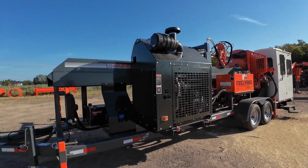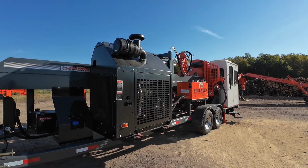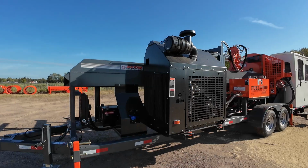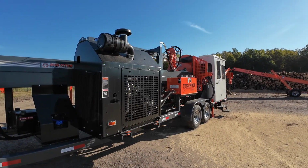Yeah, and you can get? They've been really good for us. So what other engines do you have? You said that you can get Kubota too, right? On the smaller machines, I can put Kubota. Okay. I can also put a Kohler 134 horse on these machines here as well.